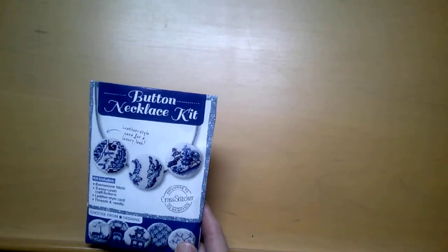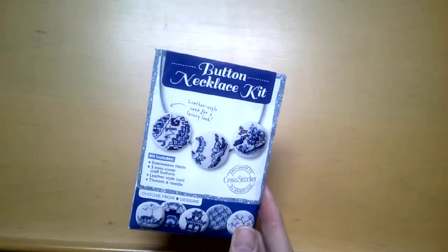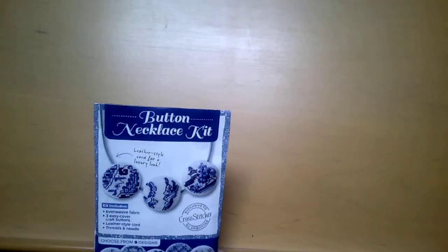This was just a freebie with a magazine button necklace kit. It'd be nice if it said which issue, but it doesn't. Let's see. Oh wait, here we go. It does. The charts were inside Cross Stitcher issue 306. So that goes with Cross Stitcher issue 306.